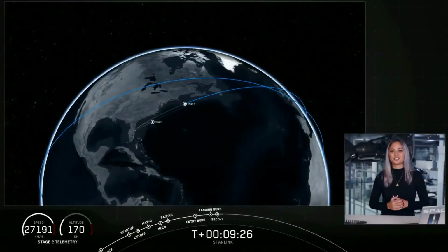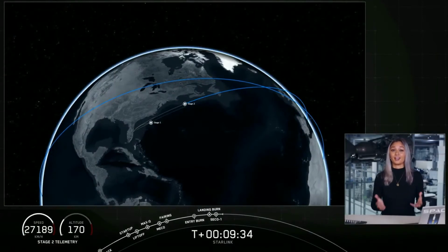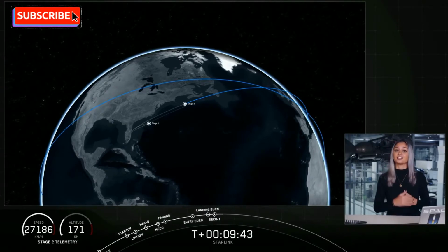So now the second stage is going to coast in this orbit for roughly 35 minutes. We're going to take a quick break during this coasting time, but we'll leave you with an animation so that you can see where the Starlink satellites are in the coast phase. We'll see you back here at T plus 43 minutes for the second stage engine relight.